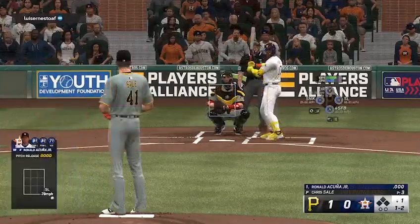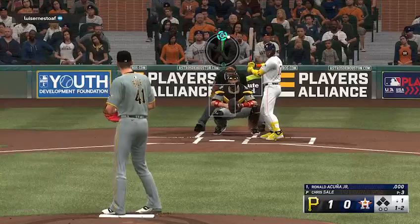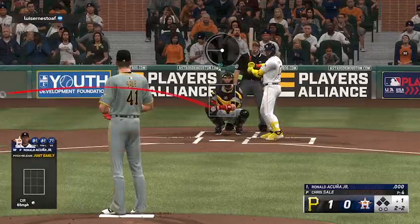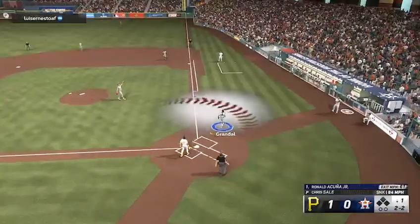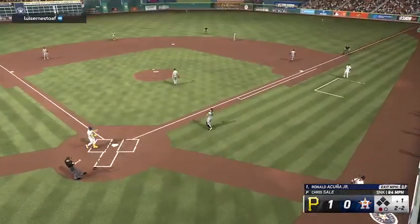Pitch misses, and the count 1-2. 1-2 strikes, the count. And that one missing low. Recognize that changeup right out of the hand. Just spit on it. This one popped up. Foul ground, first base side. Makes the grab, one away.